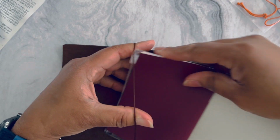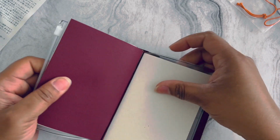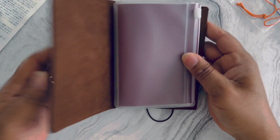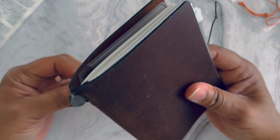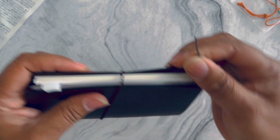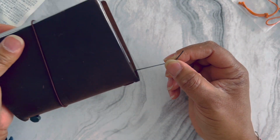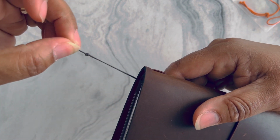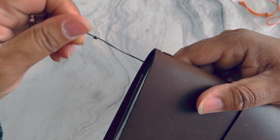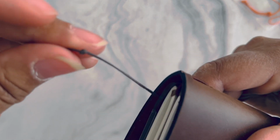So, find the center point, wrap it around, and you see how that comes through, and you're done. This is the bookmark. And if you have a charm or something on it, you can reattach the charm on the end.